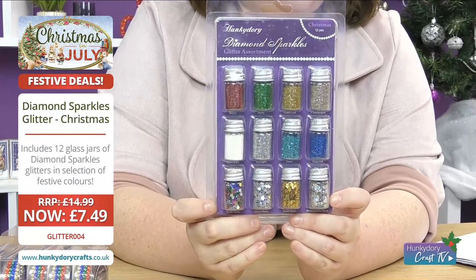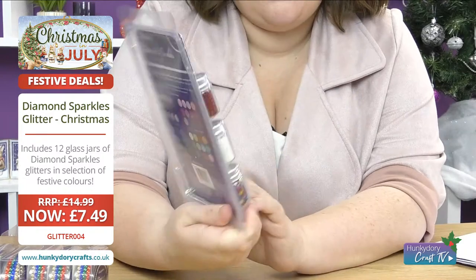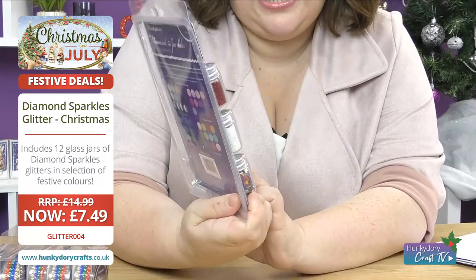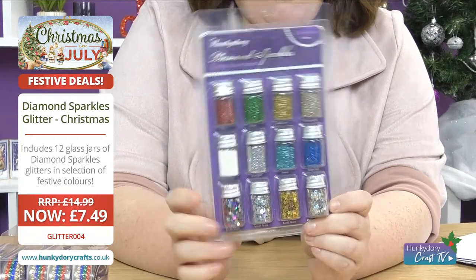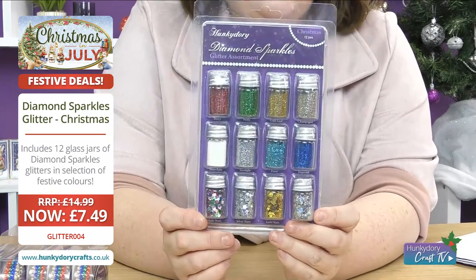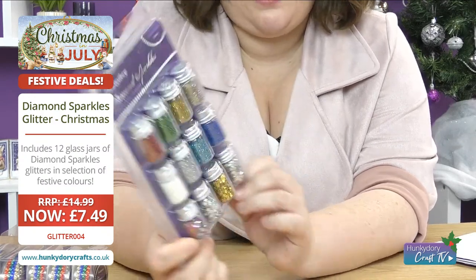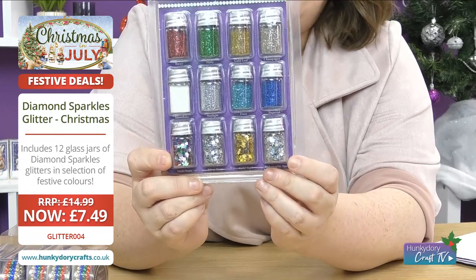Absolutely fabulous if you're doing any kind of snow themed shaker cards. Oh, definitely. We've got a starlight silver. We've got a frost blue. Again, great for snow scenes. And that beautiful imperial blue. And then down the bottom here, we have little jars of multicolored stars for you. So we've got a multicolored Christmas one here. We have a silver, we have gold stars, and we also have these holographic stars. And I think you can just about make out the difference in these ones at the bottom here.